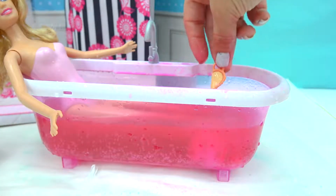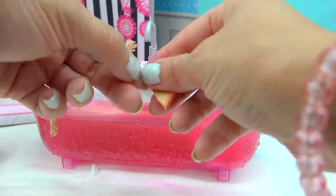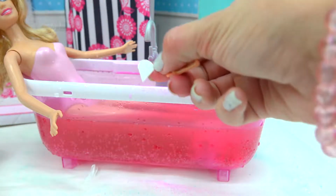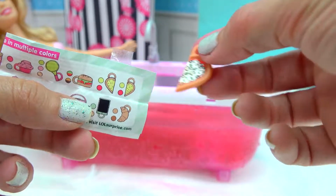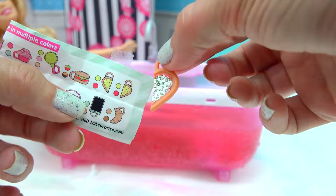Look at, yes, we got a pizza BFF slice. Oh, this is just the cutest. These little BFF charms that are shaped like a heart-shaped pizza. Here we go. I can put the sticker right on it just like that. Ooh, and if I find the other one, I can give it to my BFF and she can have the other side. That is so cool.